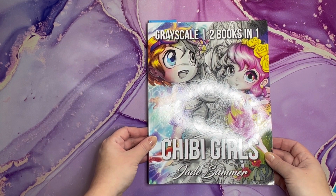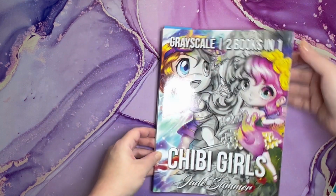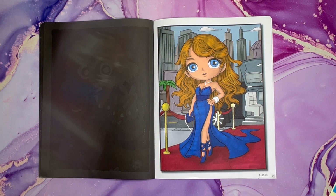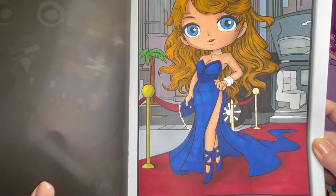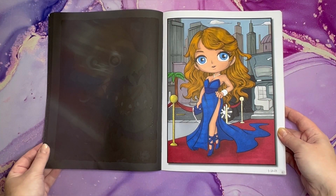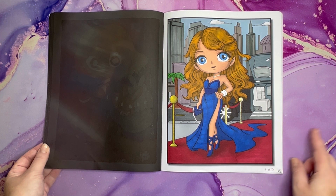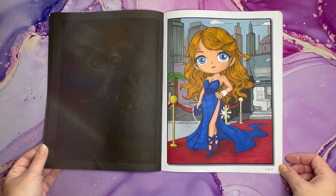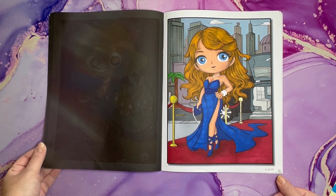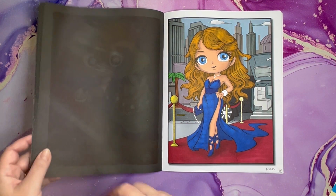Next, in Chibi Girls by Jade Summer, Grayscale 2 books in 1, I colored her. I used Ohuhu and Tau Tree markers, Arteza glitter gel pen, and a white gel pen. So you can kind of see the sparkle in some of her jewels and whatnot. But yeah, she was fairly simple and quick to do. And it's another page done. This was one of my books from my 10 books to finish last year, which obviously did not happen. So I think I'm just going to continue with it until I finish it off this year. But I'm still thinking about that. But whatever, she's done.